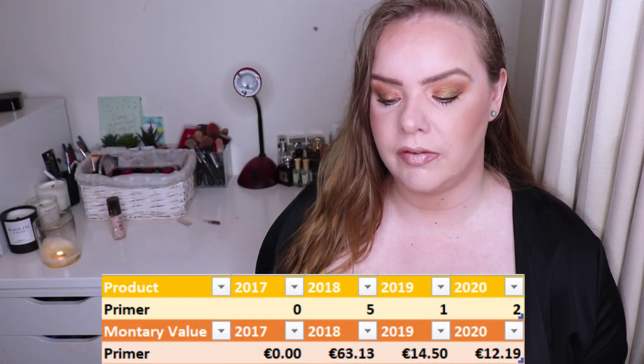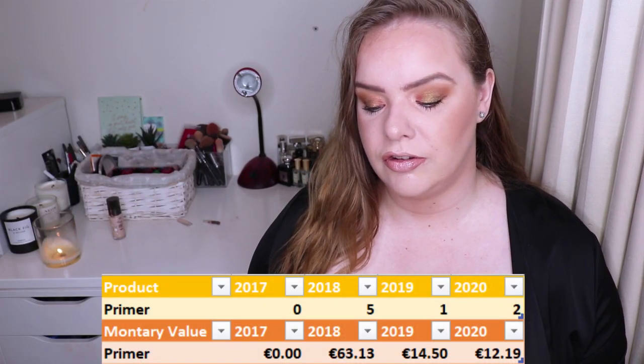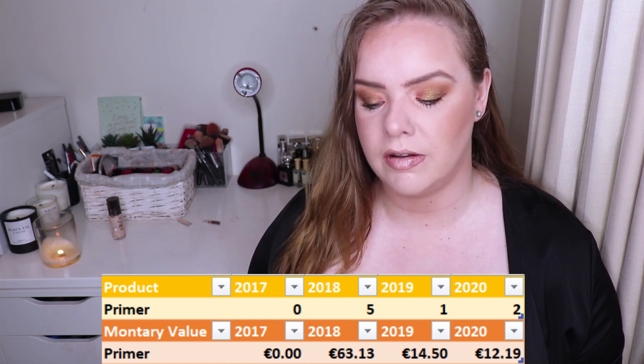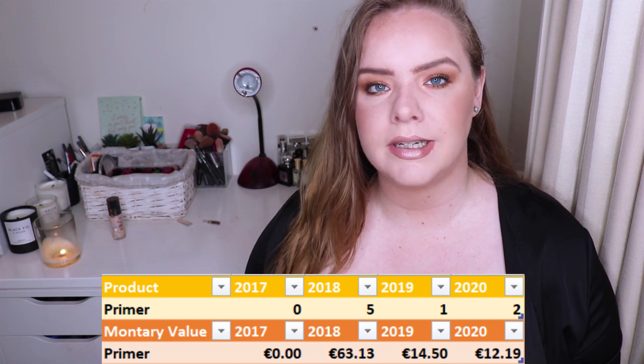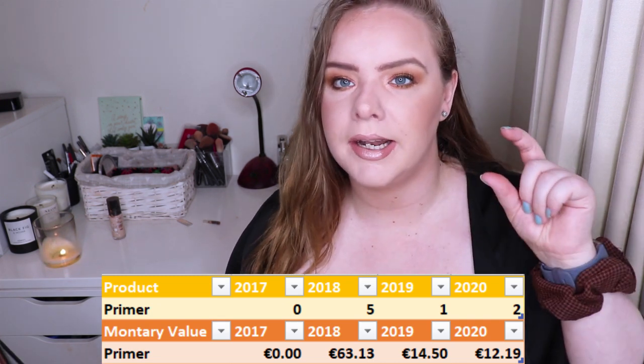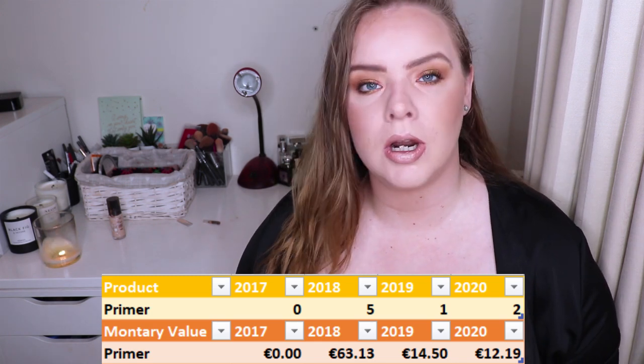So let's start here with primer. So for primer in 2017, I didn't use any. And in 2018, I used 5, and that was €63.13. Some of those primers were little teeny tiny minis that had come in a Benefit little kit. They had little small Benefit ones that I was given from a girl in work.